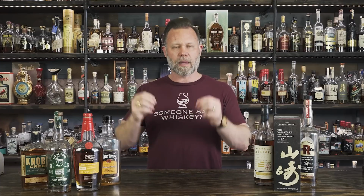Ports are very popular. Sherries are very popular. Most Scotch is aged in used bourbon barrels because in the States, you have to age in a new charred oak container for it to legally be a mash bill whiskey, including bourbon, which means we have tons of barrels around here that we can't use a second time. So we ship them to other regions of the world.